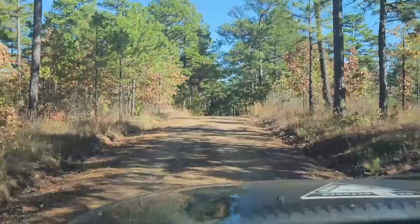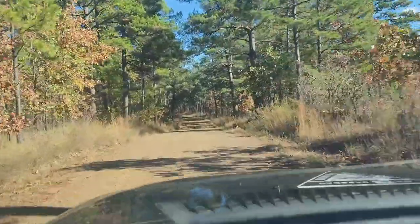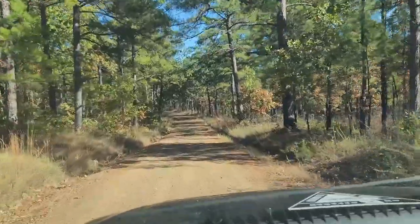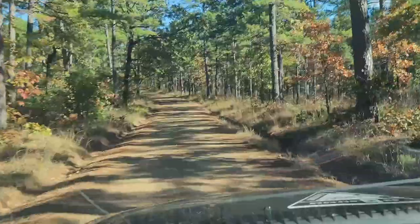And I'm not going to record all this one with the action camera. We're just going to take some pictures here and there for it. And it looks like it's going to be basically the same type of roads we've been on.